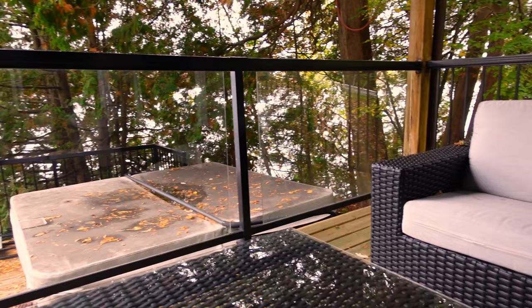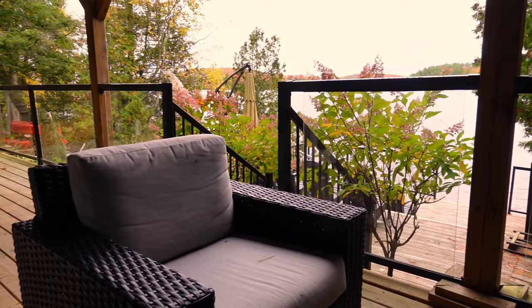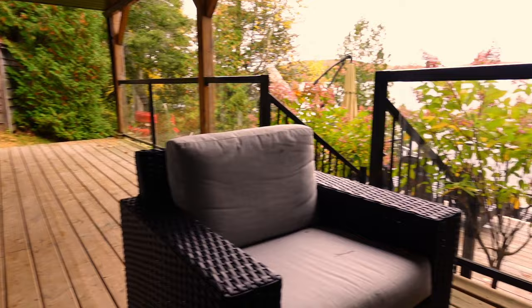And our beautiful, peaceful dock area. We have a fire pit further down, so further down this way. And it's just so nice out here. I just absolutely love it.